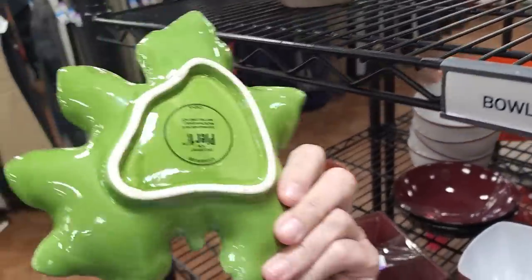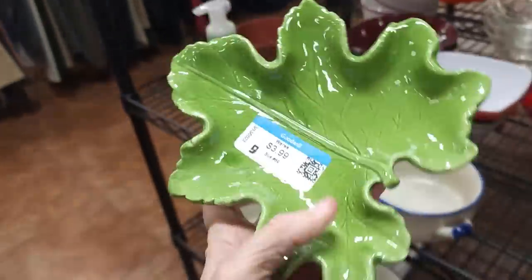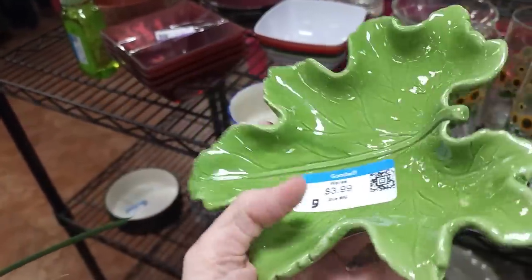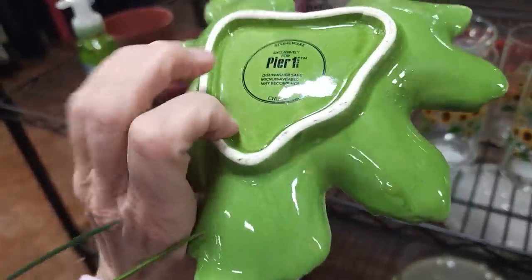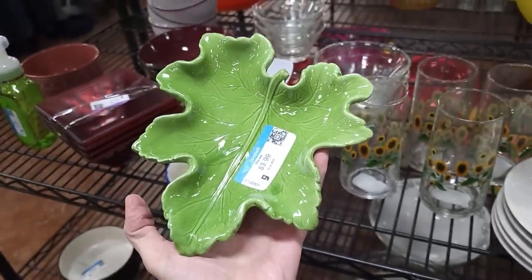Got a leaf. Pier 1. It is a Pier 1 stoneware leaf. For $3.99, let's just make sure. No chippity-doo-dahs. Don't see any. We'll grab that.